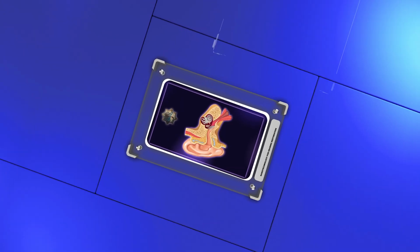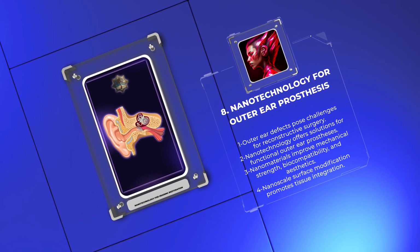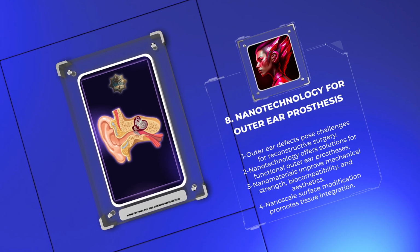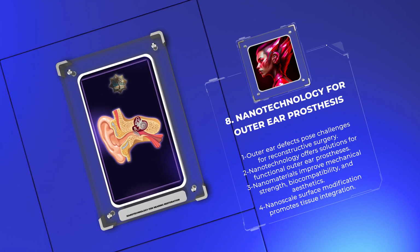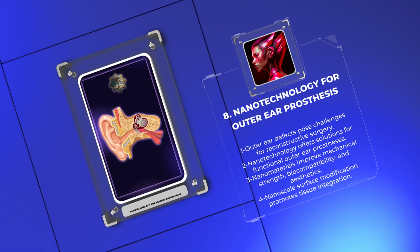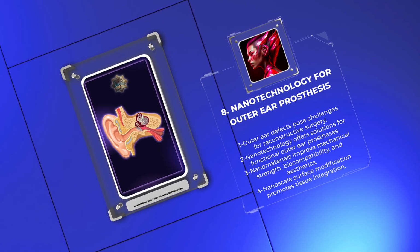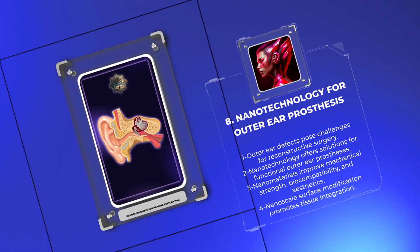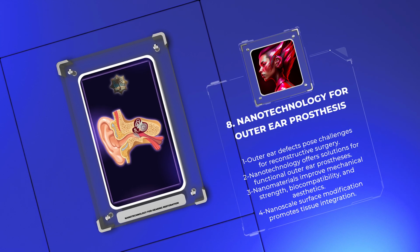Outer ear defects resulting from congenital malformations, trauma, or cancer resection pose significant challenges for reconstructive surgery. Nanotechnology-based approaches offer solutions for the development of functional and cosmetically appealing outer ear prostheses. By leveraging nanomaterials, such as biocompatible polymers and nanocomposites, prosthetic ears can be fabricated with improved mechanical strength, biocompatibility, and aesthetics. Moreover, nanoscale surface modification can facilitate cellular attachment, promoting tissue integration and reducing the risk of implant rejection.